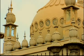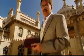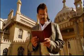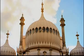But at least the wacky pavilion building with its minarets and domes lifted Victoria's mood. Victoria wrote in her journal, "The pavilion lighted up, looked cheerful," which is always nice, particularly at Christmas time.